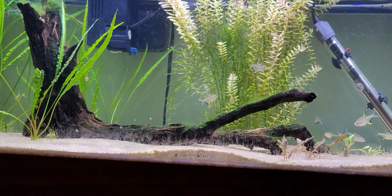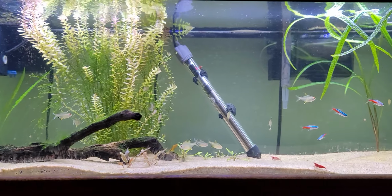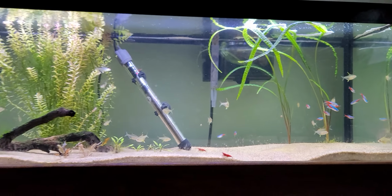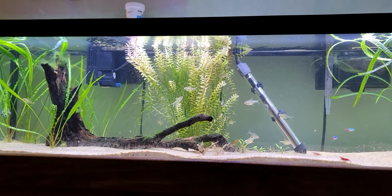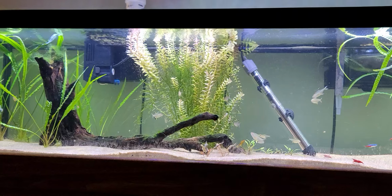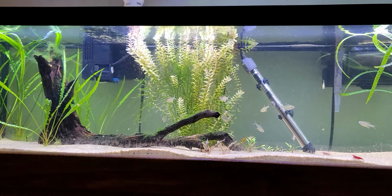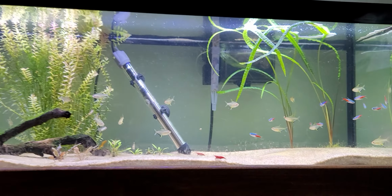And I apologize for the way the tank looks. I didn't have enough time before I made the video to clean up the tank a bit. I haven't added any more plants or anything like that recently, but I plan to down the line once I eventually get a plan of what I want to do exactly. For now, I think there's sufficient cover to make the fish feel secure.